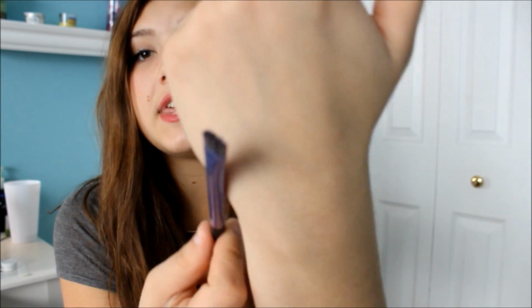My most used brush ever in the world, probably my most used brush in general, is the Real Techniques brow brush. Having a brow brush is essential for me because I use my NYX powder. I have this powder right here, and I don't really use a gel. I'm not a big gel fan. So for powder, it's definitely a good idea to have a brow brush. And this one is thin enough to help you get into the thinner parts of your brows.